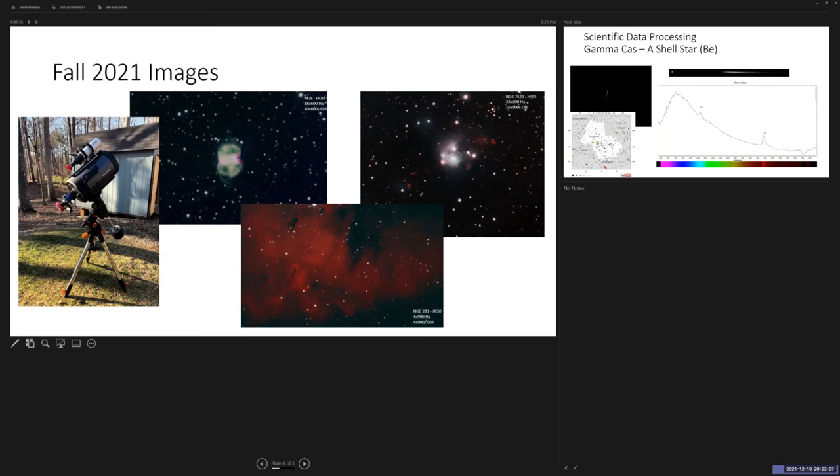Usually I need like 3 or 4 good nights in a row to bring the scope out. This fall has been amazing. I have to say, I did have the scope out for most of the past 2 or 3 months. My scope's the one on the left. I have made some changes this year.